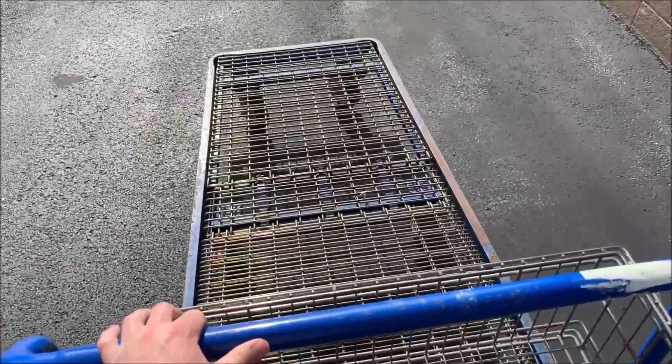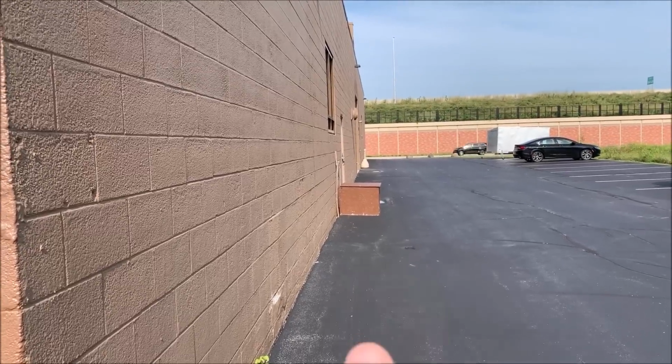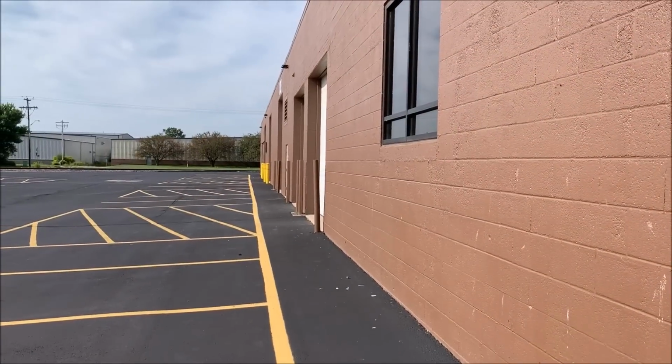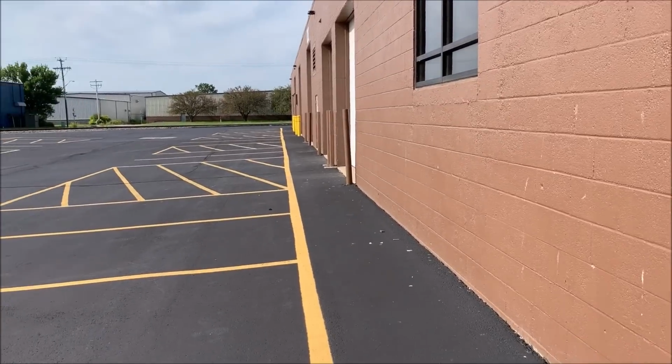Bringing one of my carts over just in case I need it. Because for reference, my door is way over there, and I'm going all the way to those yellow pillars or whatever you want to call them. It's a bit of a walk if I need to go get something.